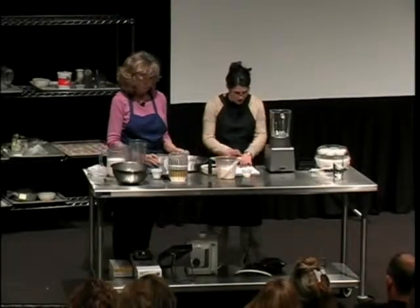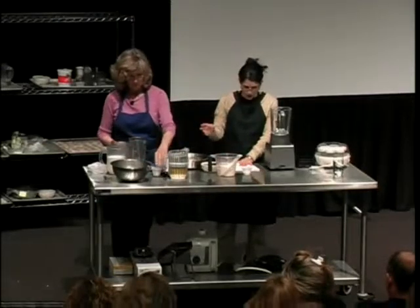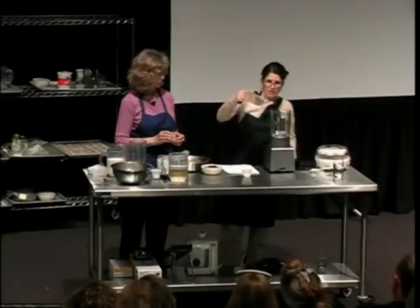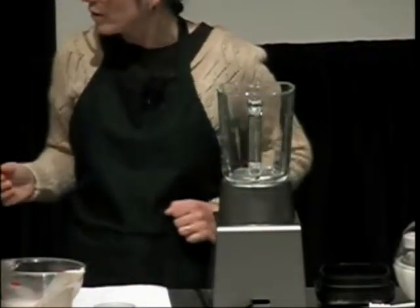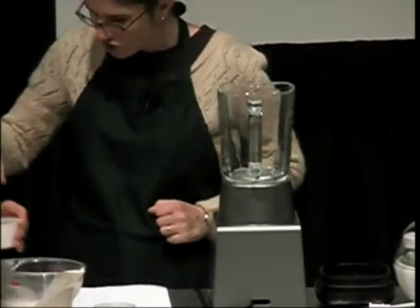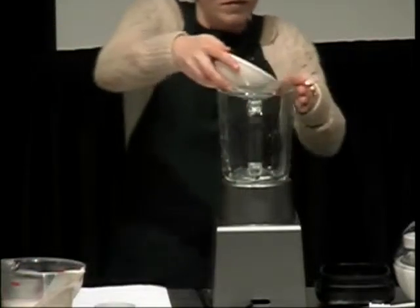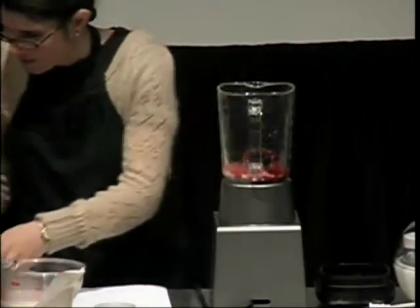Okay, so in this case we are going to use some of the almond yogurt and some of the almond milk, and then we are going to add the rest of the fruit and everything. Do you want to add this at the end to thin it? Sure. Just a spoon. Okay. Some coconut oil. Yes.